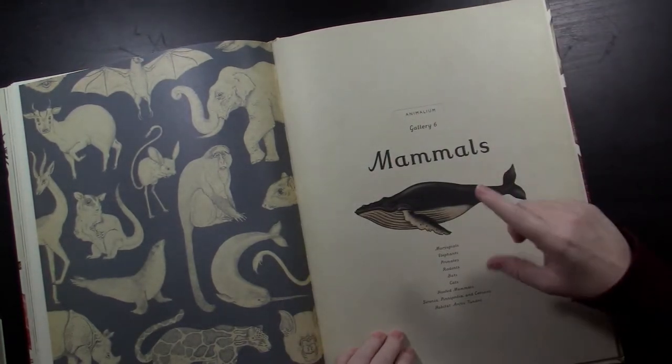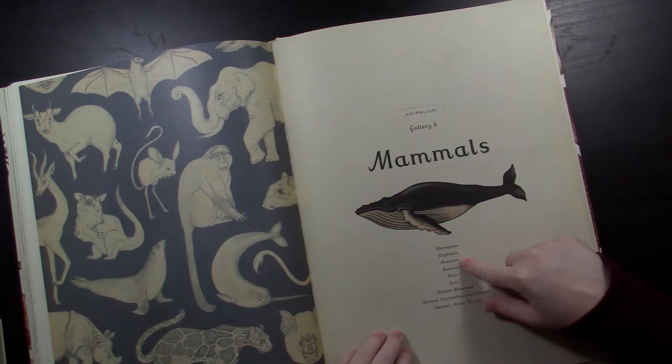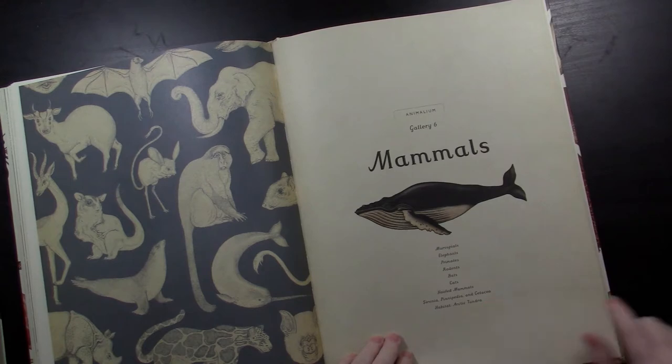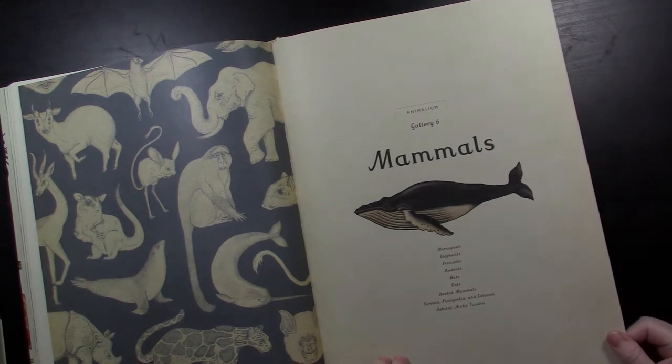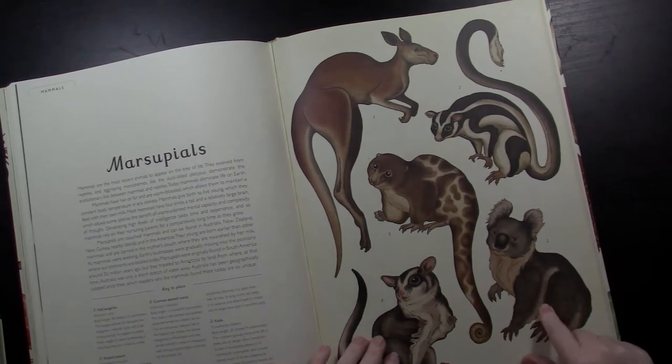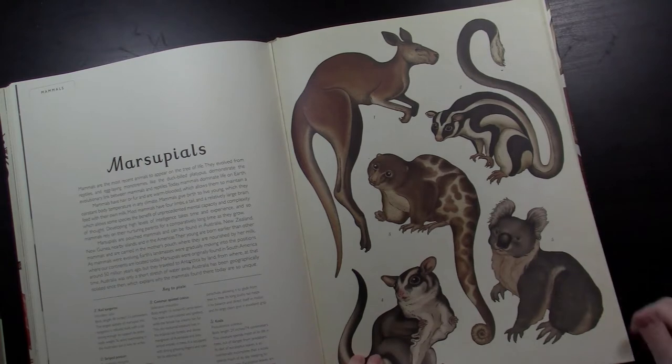And then mammals. Which includes marsupials, elephants, primates, rodents, bats, cats, hooded mammals, Sirenia, Pinnipedia, and Cetacea. Something Arctic tundra. I drew him. That's the guy that I modeled my little koala after.